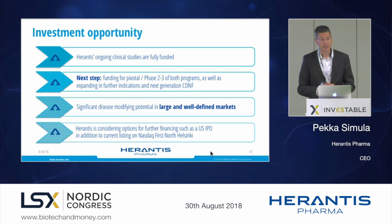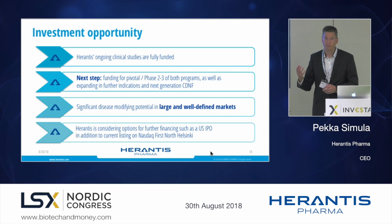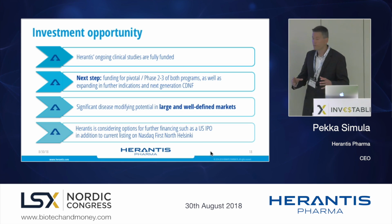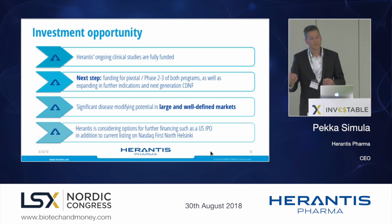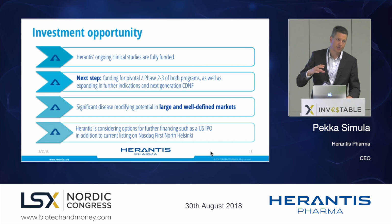So what we're now doing is, the ongoing clinical studies are fully funded, but we're of course looking forward to the next stage in growth. So now we are starting to look for funding for getting ready to plan the pivotal phase 2-3 studies, and obviously also the next generation non-invasive CDNF.